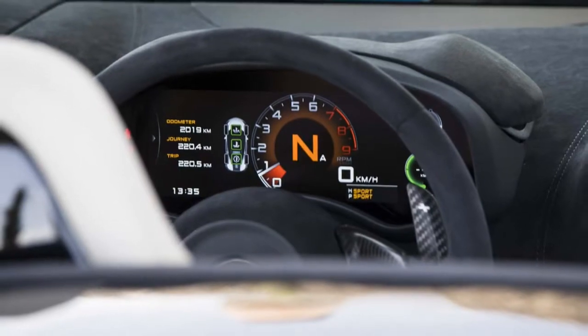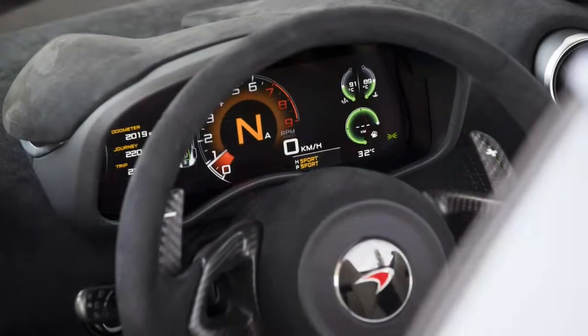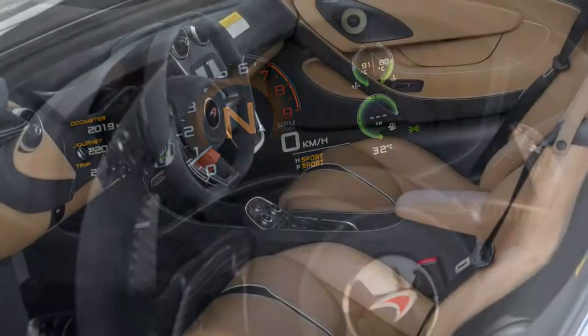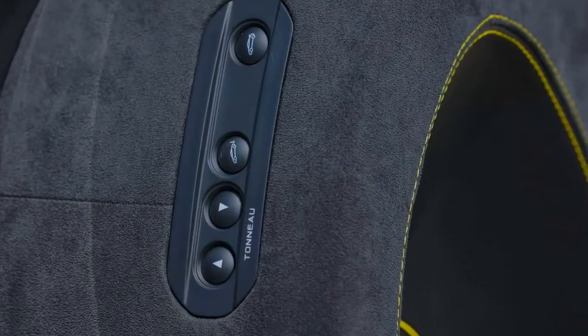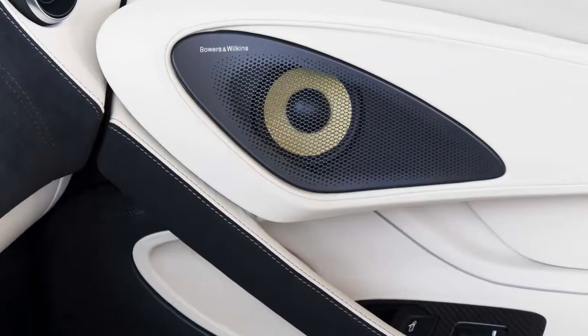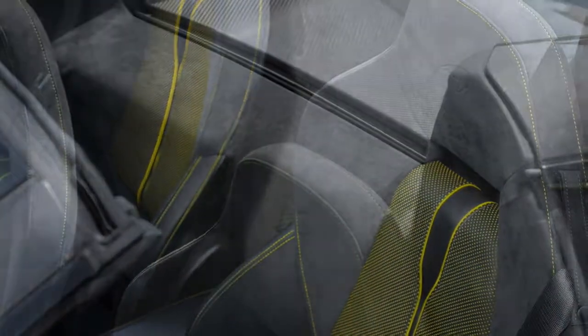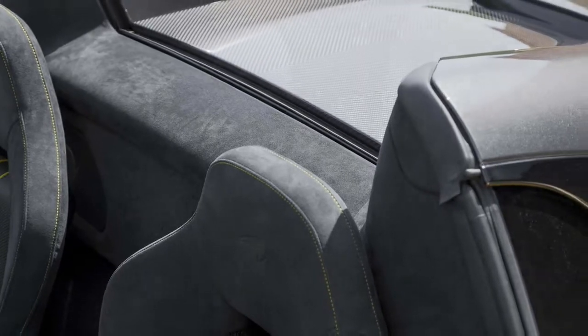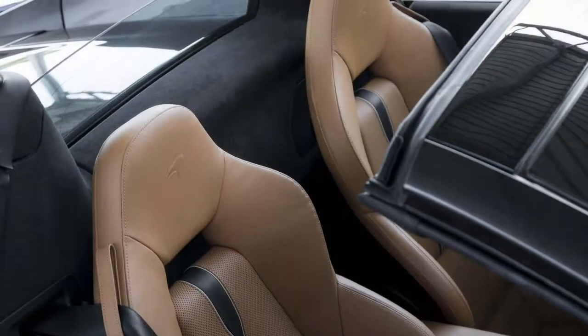2018 McLaren 570S Spider specifications. Price: $208,800 base. Engine: 3.8-liter twin-turbo 32-valve V8, 562 horsepower at 7,500 revolutions per minute, 443 pound-feet at 5,000 to 6,500 revolutions per minute. Transmission: 7-speed dual-clutch automatic.